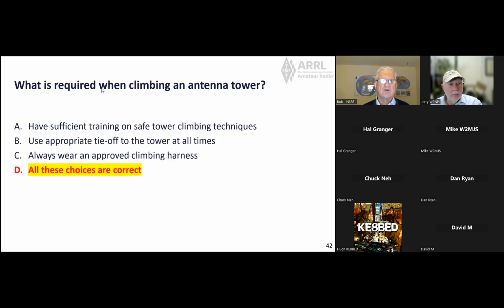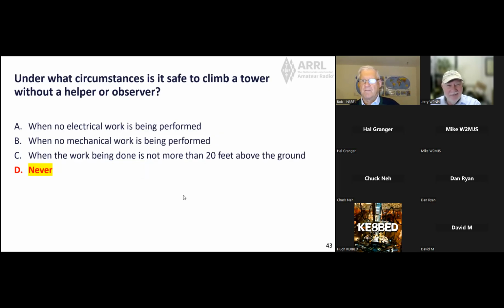Okay, what is required when climbing an antenna tower? Should you have had sufficient training on safety tower climbing techniques? Gee, I hope so. Should you use appropriate tie-off to the tower? In case you slip, you're tied to the tower. That's a good idea. How about always wear an approved climbing harness? That's also a good idea. So yeah, all of those are correct. And a helmet.